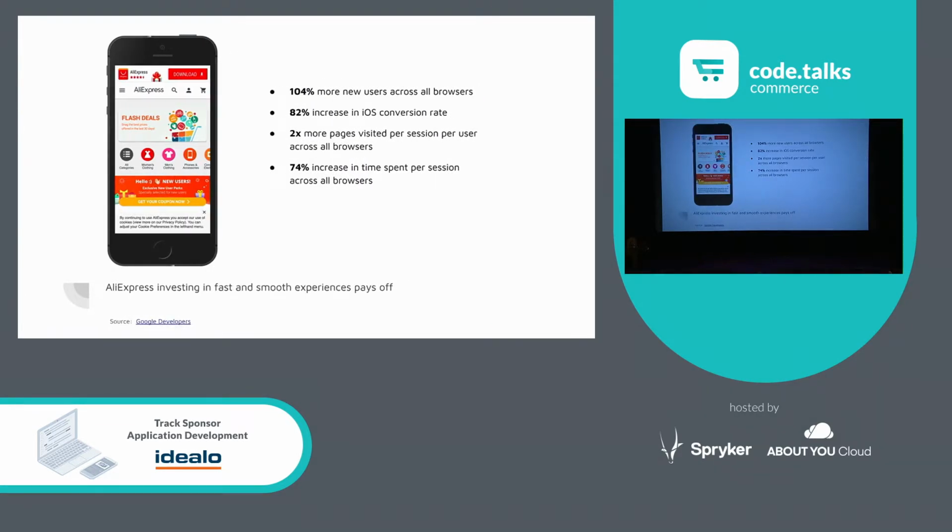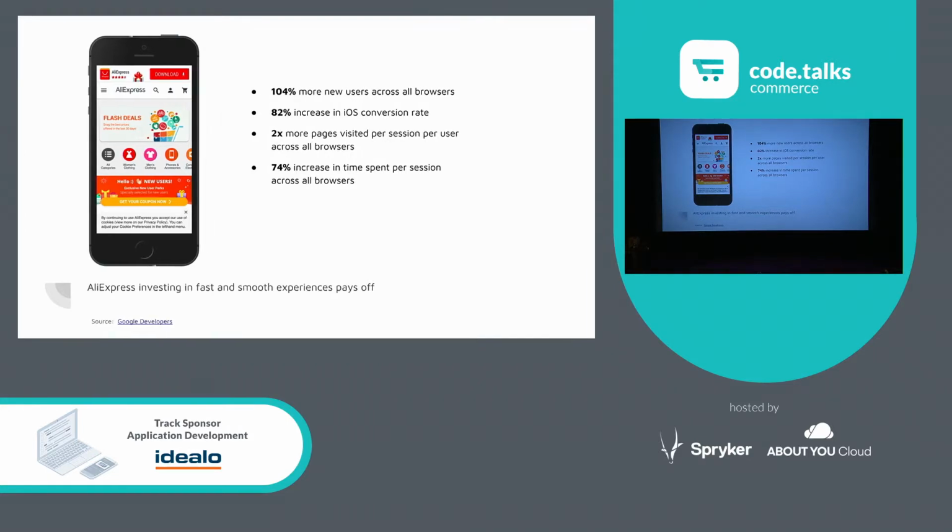Secondly, AliExpress. Again, AliExpress was investing in a fast and smooth user experience. It really pays off. They got over 104% more new users across all browsers, an 82% increase in iOS conversion rate, 2% more pages visited per session per user across all browsers, and a 74% increase in time spent per session across all browsers.